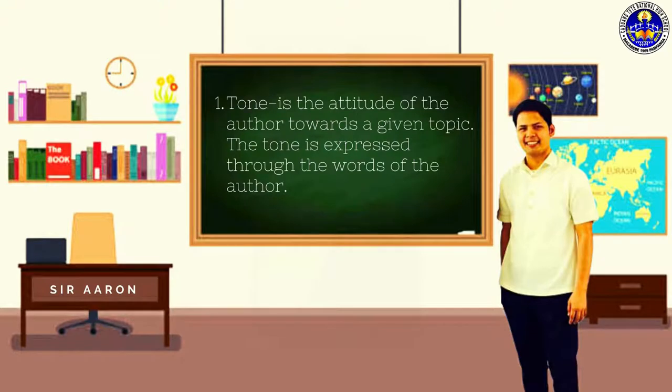Tone is the attitude of the author towards a given topic. The tone is expressed through the words of the author. As a reader, you may look at the choice of words and utilization of words of the author to identify the tone.